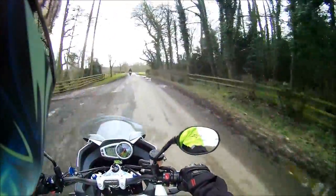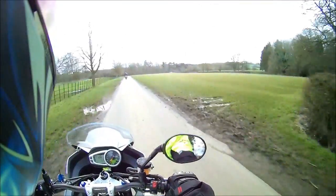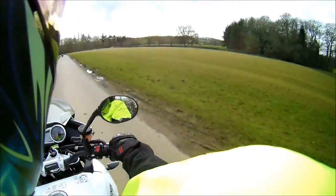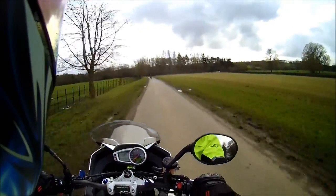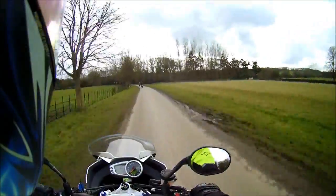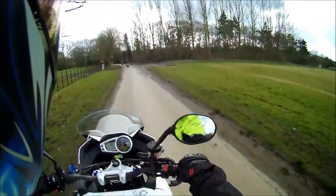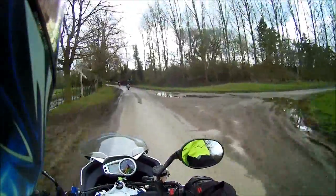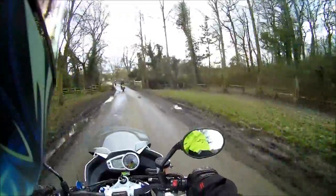It handles like a Tiger. It handles like the big XC, the big wide bars. The longer swing arm just lets you slide into corners, really bend it over. I mean, properly bend it over and pick it back up. It's a heavy-ish bike. It feels every bit of its 235 kilos. When the wheels are moving, that's not a problem.